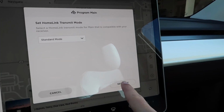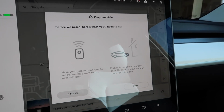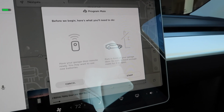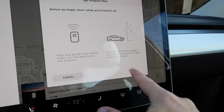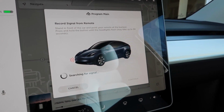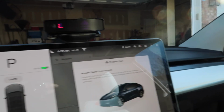So we're going to set mode, and it says before we begin, here's what you need to do. Have your garage door remote ready. I have that right here ready to go. Park in front of your garage door. Be sure to leave enough room for it to open. We are good with that. Let's start. Record signal from remote. Stand in front of the car and point your remote at the bumper. Press and hold the button until the headlights flash. Searching for signal, so let's go do that.